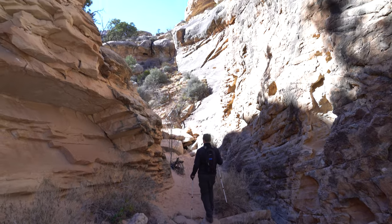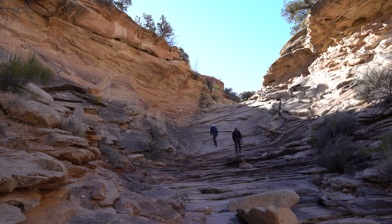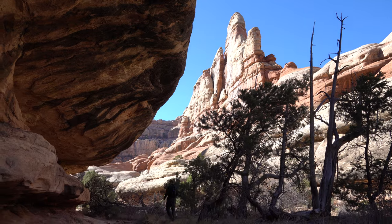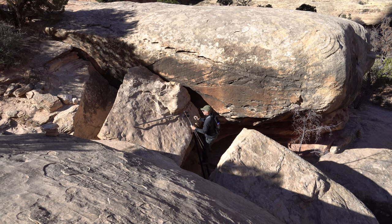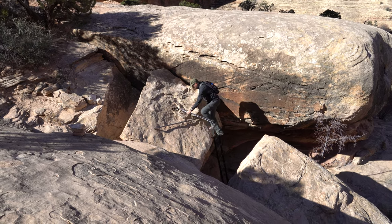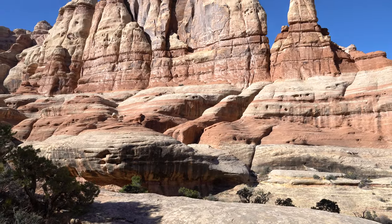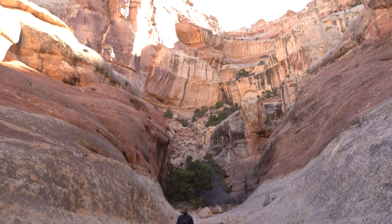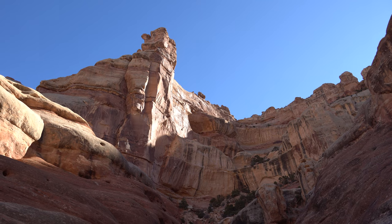The canyon is starting to get a little bit more narrow. How nice of nature to put that ladder there. You know, it's eroded just perfectly. Perfectly eroded piece of metal. Almost at the arch, I think. Amazing spires. Hard to tell how tall they are.